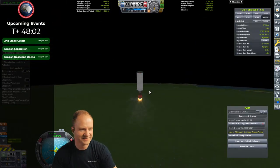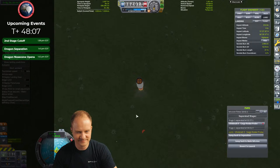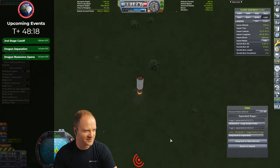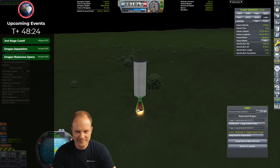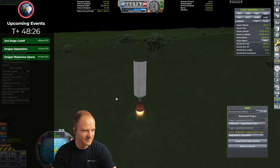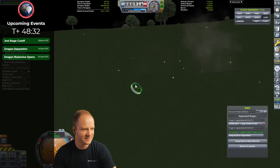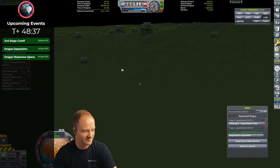We have no landing legs. Let's see if this one's better. Will this go better than the first stage? It's actually going surprisingly well, which is ridiculous. Nope. Came in a little too hot. That second stage engine doesn't perform very well in the atmosphere. Okay, well, there's that one.